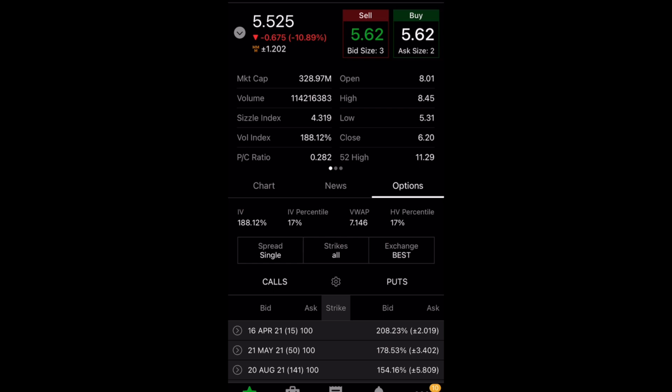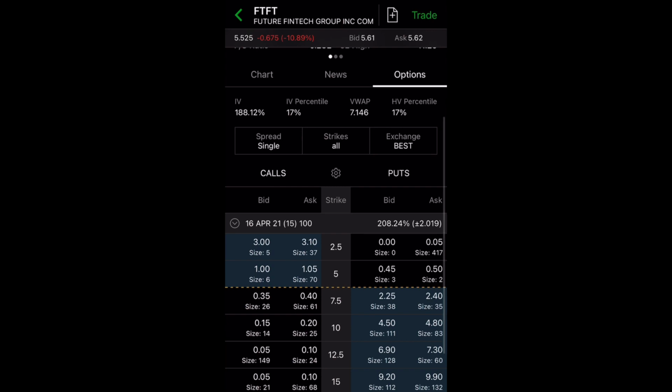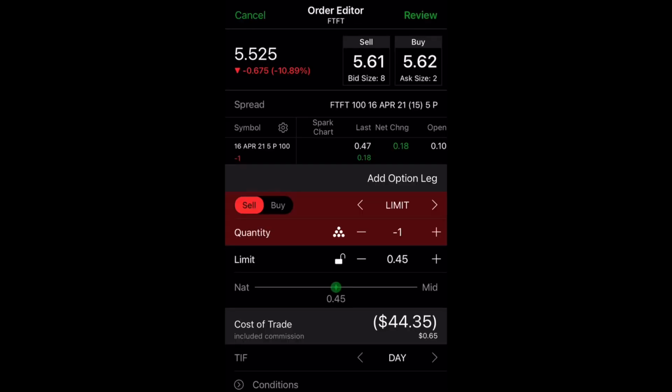Well, I want to be able to take advantage of this high IV, so I'm going to sell a cash secure put. So I'm going to choose the closest expiration date, which is 16 April. So since I want to buy the shares at $5, I can choose a 5 strike price. So right now we have the bid and ask. We're going to hit the bid and it looks like we can receive $45. We just multiply the limit price by 100 because there's 100 shares in one contract. So earlier I said we need the collateral.